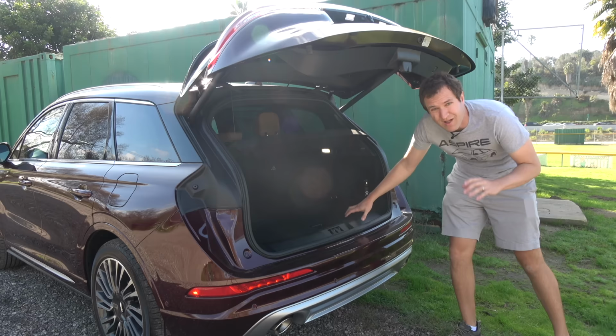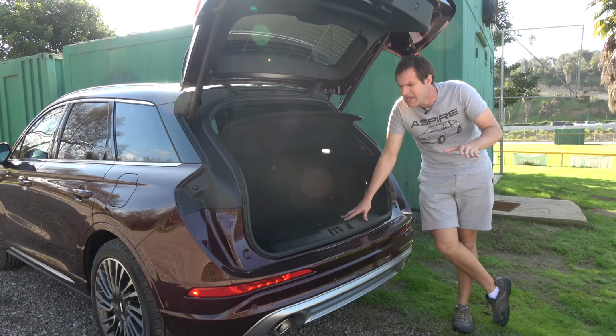A lot of cars offer this feature, but this is the most consistent I have ever seen. Usually they work kind of sporadically. This one works all the time.